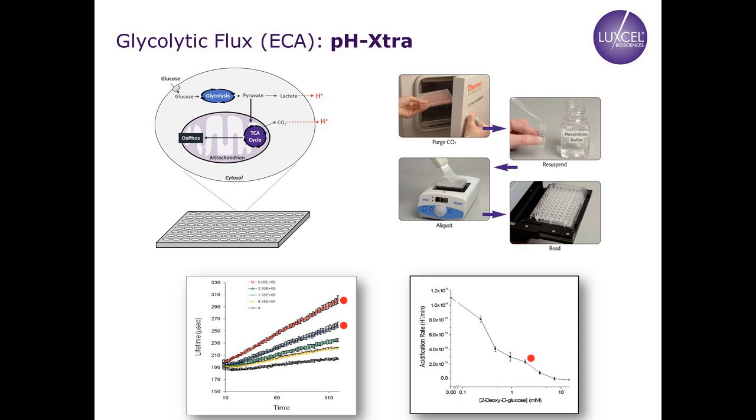Now, I suppose what's a little bit more relevant to the parameter that we're talking about is what happens when we stop the cell from processing glucose through glycolysis. So if we use 2-deoxyglucose to block the hexokinase, we would expect to see a significant and dose-dependent decrease in acidification rate, and you can see that's exactly what we see. So as we increase the concentration of 2-deoxyglucose from 0.1 to 10 millimolar in this instance, you see a significant, reproducible, and dose-dependent decrease in acidification.